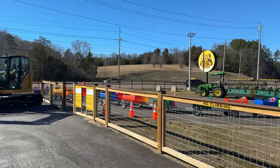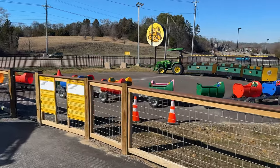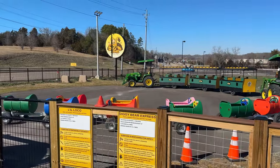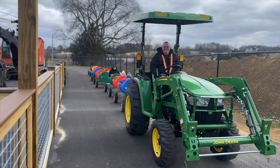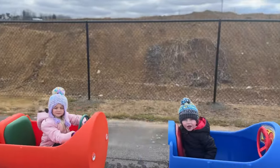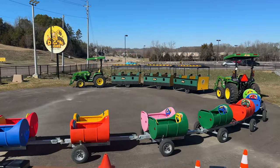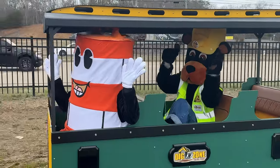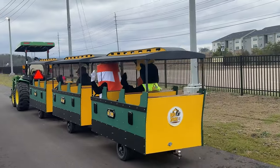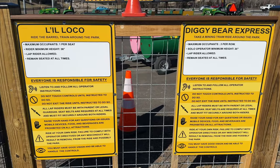You've actually got two rides. Correct. Over here. Tell us about these ones. Yes, we have Little Loco, which is the barrel train. We got single and double seats, and minimum to ride by yourself is about 36 inches. Next to that is the Diggy Bear Express, which is a typical tram ride. We're working on a microphone system to be able to talk about the park as we go around the outside of the park. You can sit three wide on those seats.